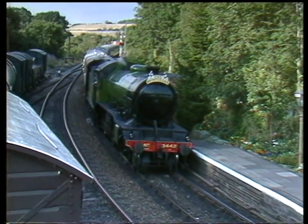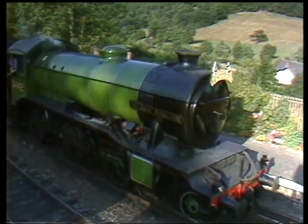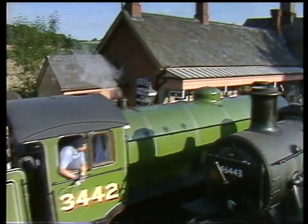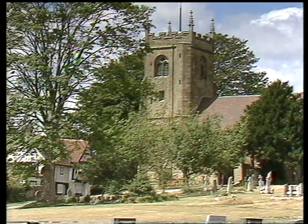During the summer, the railway operates three locomotives in steam, but there are dozens of resident engines. Number 46443 is a 1950 Ivatt mogul. On gala days, it gets very busy indeed.